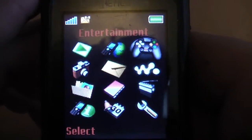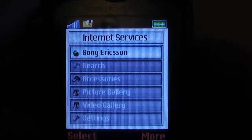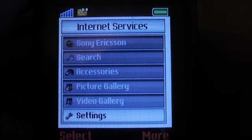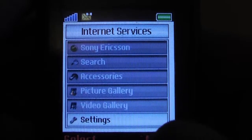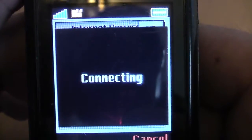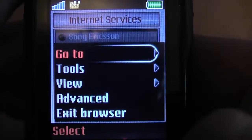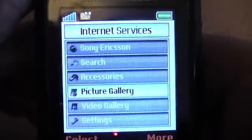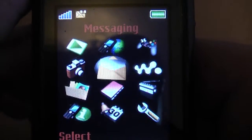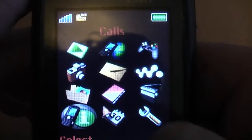Figure out what the buttons are on this. Anything else? We'll see. Well, the internet service won't work because the SIM card that's in it is inactive. Picture gallery, photo gallery, settings. Try picture gallery. Yeah, it's trying to connect to the web service. So we can't do anything in there basically. Go back out. What else have we got?